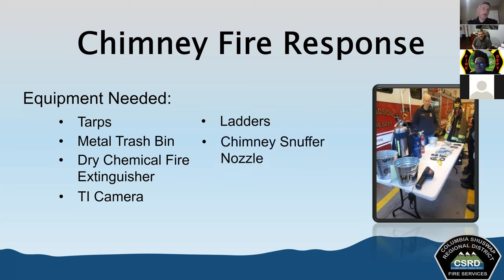Chimney snuffer nozzle. I will go into more detail about this and talk a little bit about it. Some of your departments have these, some of you don't. This is a purpose built appliance for a fire hose that would go on it and has misting ports that allow a very fine mist of water to come out of it and helps with cooling. So we'll talk a little bit about it and I'll show you an example of that when we get there.